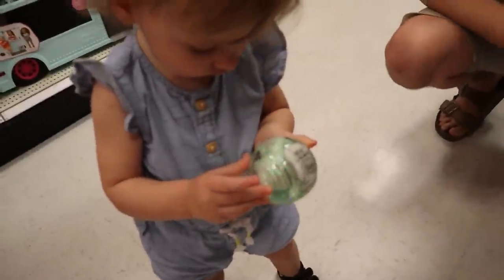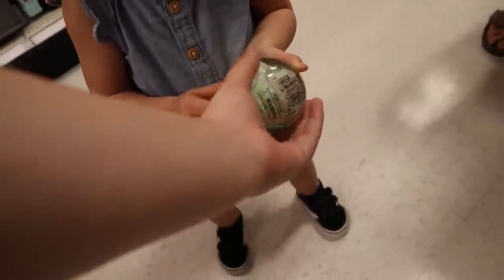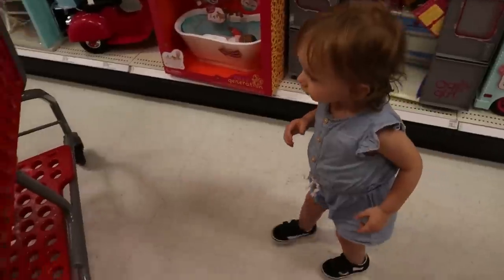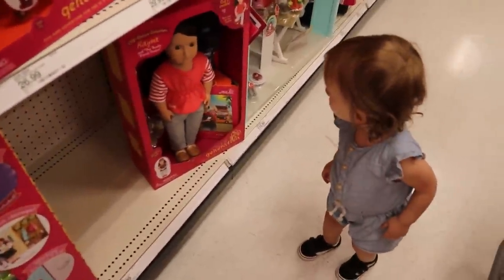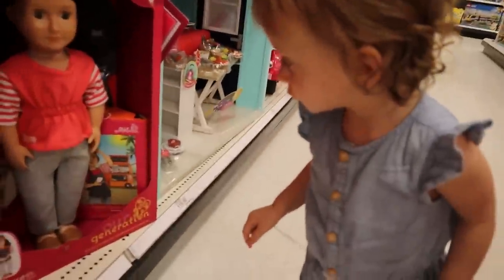Do you want that? Wait, I see train. Yeah? You do? Okay, you can have that. What else, Coco? Anything else? How about this bike? Ooh, that's a cool bike. Dolly? Hi. You say hi, Dolly.